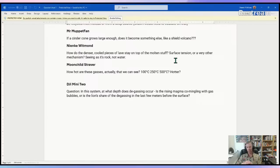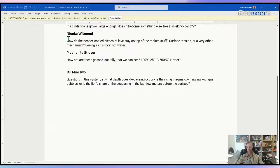And cinder cones can't become shield volcanoes either. And here's the reason why. Shield volcanoes, rather than the lava being thrown out and accumulating, the lava just pours out effusively, doesn't get ejected into the air. So that hot lava just pours out more or less in all directions and builds up that low profile, low angle shield volcano shape. So hopefully that helps a little bit there.